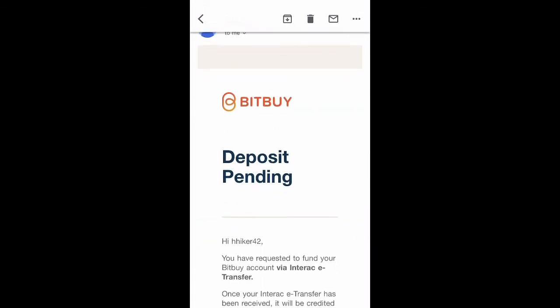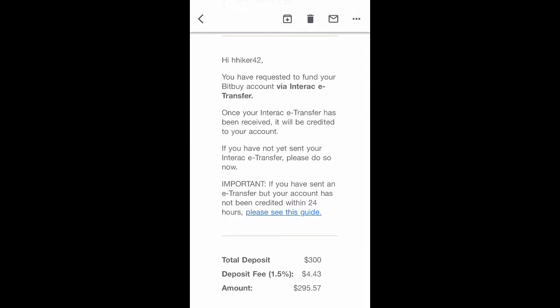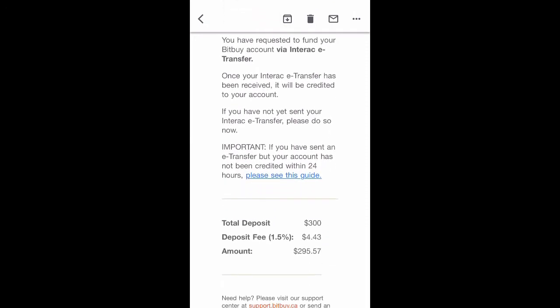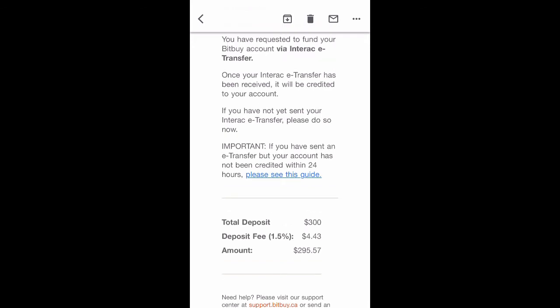I will show you here the confirmation email I got from Bitbuy. It says deposit pending, and you can see I sent $300, and they have a $4.43 fee that they're charging. So out of the gate, Bitbuy is also not looking good, because all of the other three are going to give me $300 to start with, and Bitbuy is not. But maybe they'll make up for that on their spread. Let's see if their spread is actually lower.